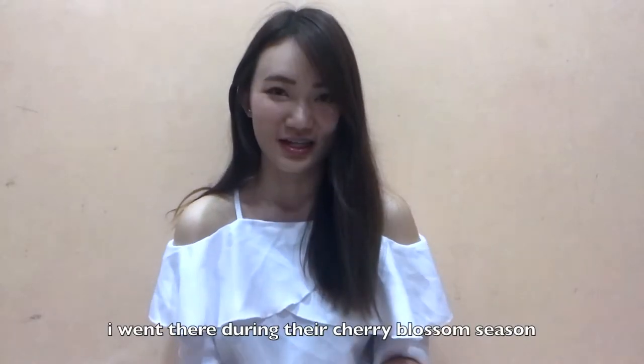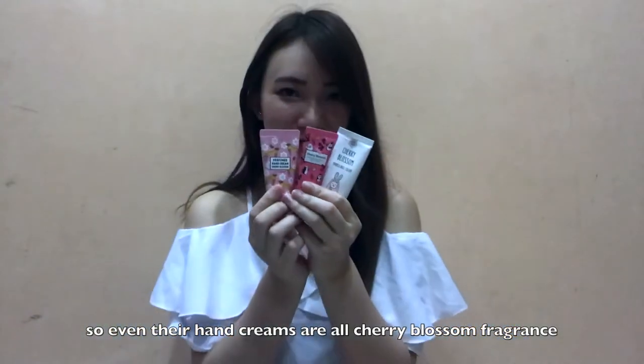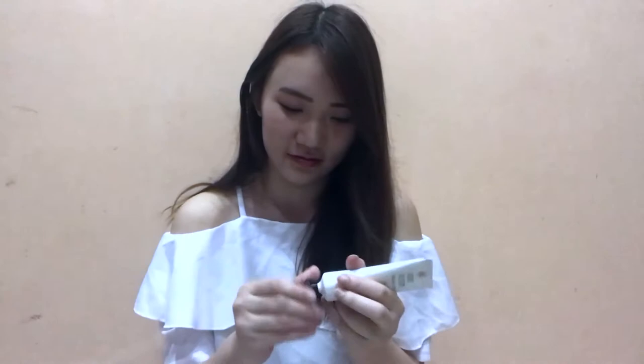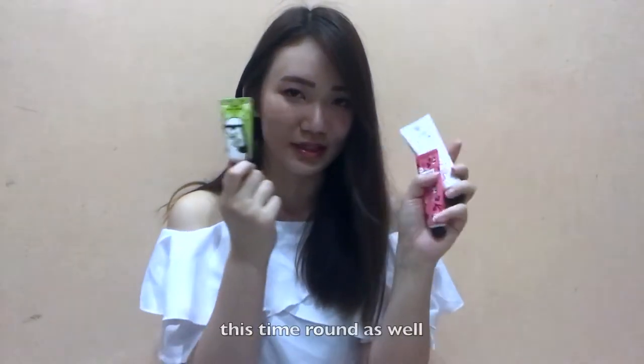I went there during their cherry blossom season, so even their hand creams are all cherry blossom fragrance. So yeah, I've never really opened it to try because it's sealed. I bought a lot of these for my friends and family this time around as well.